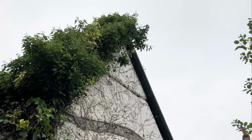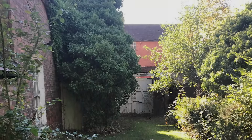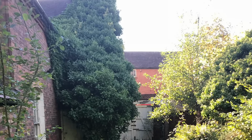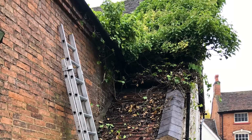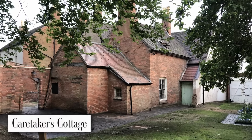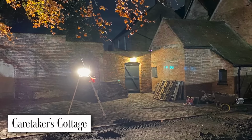The caretaker's cottage was our first focus because we really needed to get it rented out, because that rental money would pay for the ongoing restoration. But more personal to that was, by Christmas, we had our family coming over from Spain and they needed somewhere to stay. We had about 6 months to complete it before Christmas came.